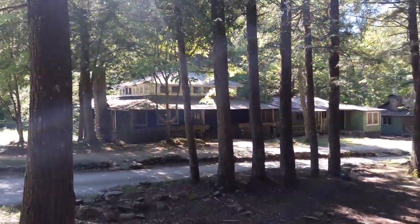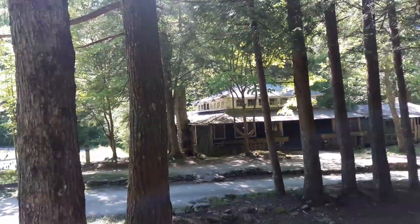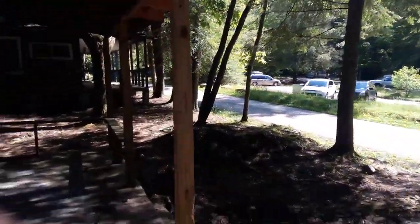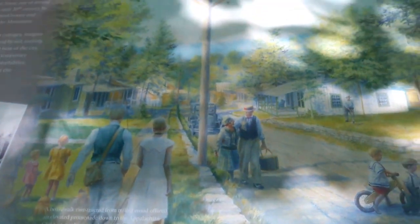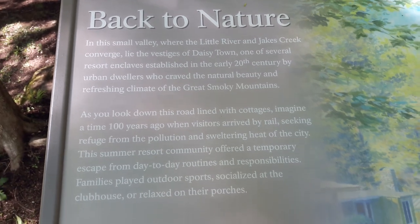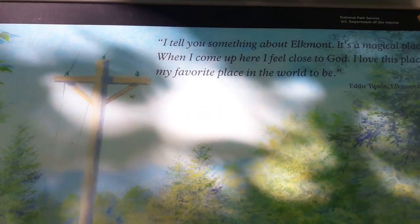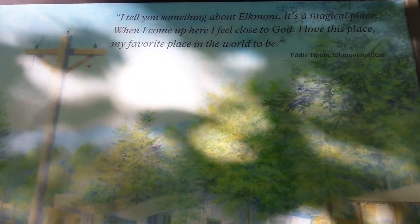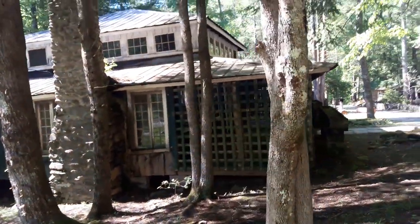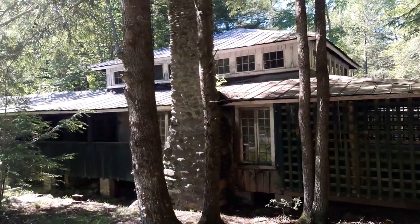Well, that's a nice looking place across the road here. How big that one is. There's part. Sign up here. That's a big one. It's got like a little second story on it up there. That's kind of, you want to walk in that one?